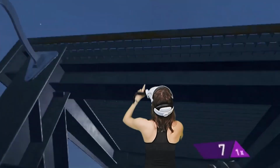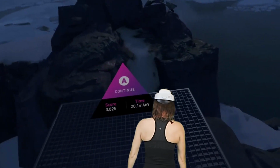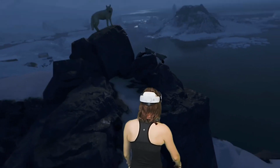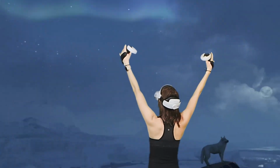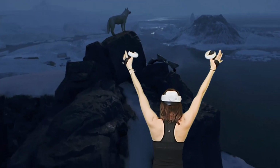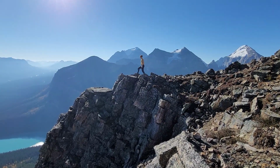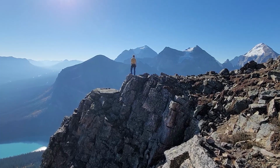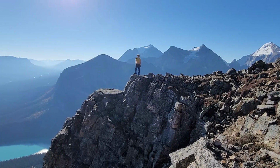The Climb does an excellent job of creating an adventure that is both challenging and rewarding. Playing it gave me a low-intensity workout, and getting to the mountain summit felt incredibly rewarding. I don't think it can compete with any true mountain summit experience, but for those who don't have access to the wilderness, this is a great virtual reality alternative.